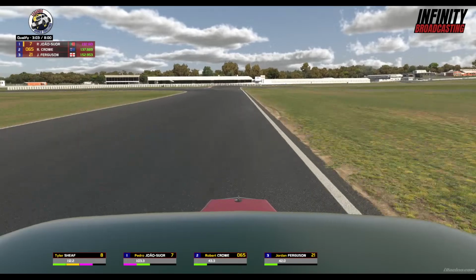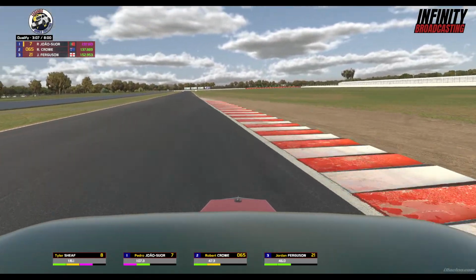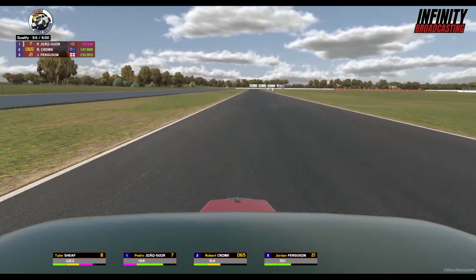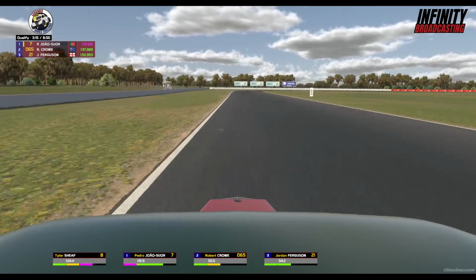Comes down towards turn 10. Sheafy goes fastest in the third sector. Joao, can he string anything together here to try and pip Sheafy to pole position early on in qualifying? Ferguson's on for a good time. He's got a couple of greens.